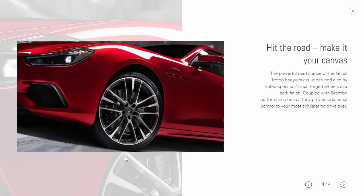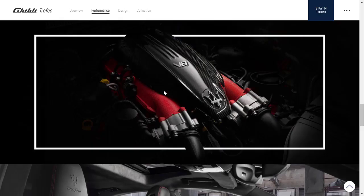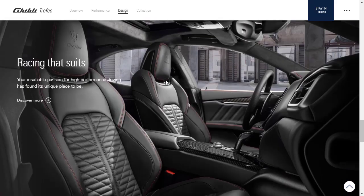So here they're talking about the 21-inch Trofeo-specific forged wheels with the dark finish and the Brembo brakes specific to the Ghibli Trofeo bodywork. So this car is very special. Its bodywork, wheels, the brake package, everything, obviously, with 580 horse, over 200 mile an hour top speed. Here's another shot of that engine, a little closer, a little bigger shot. Beautiful motor.